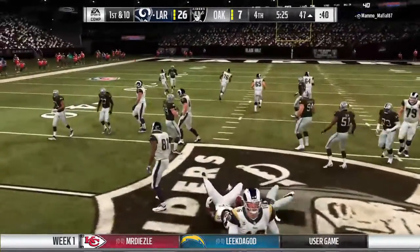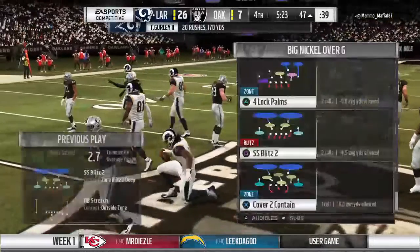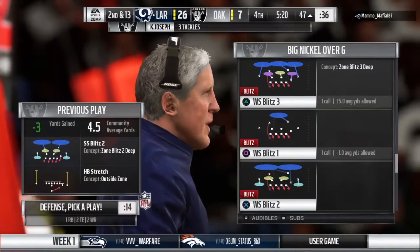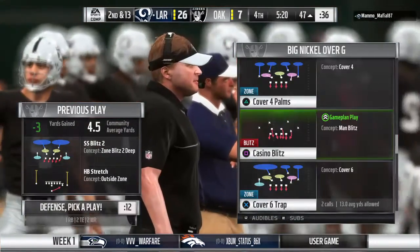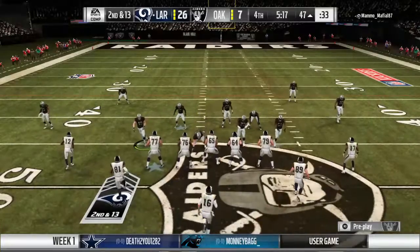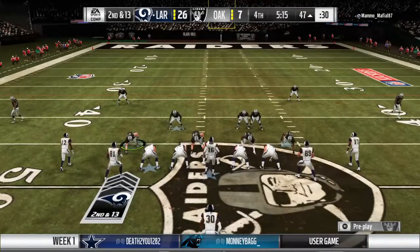Here comes a 20th carry for Gurley. And maybe a measure of revenge there. He's had his way in this one, but this time they get him behind the line. Finally, defensively, they have a little clip to show positive for actually stopping him running the football. It's been a really long night for them, hasn't it?